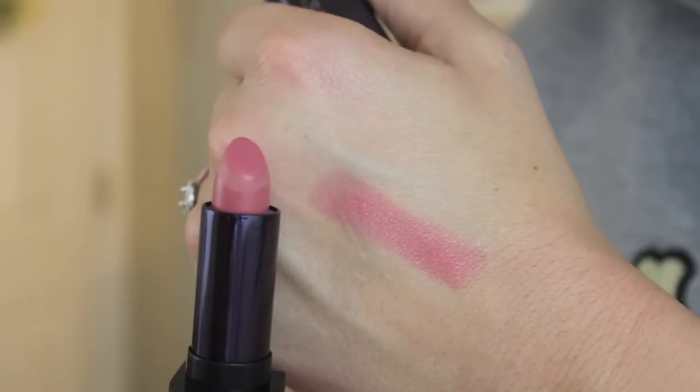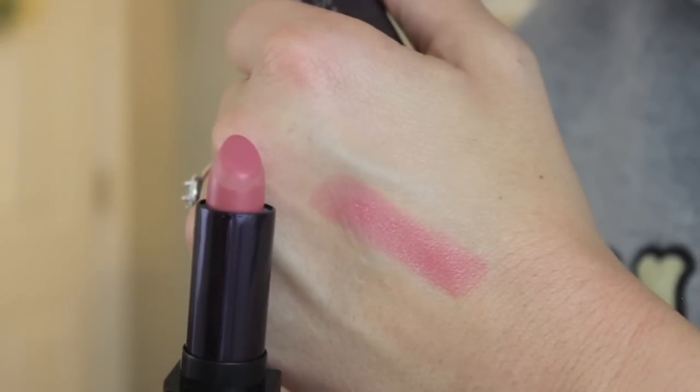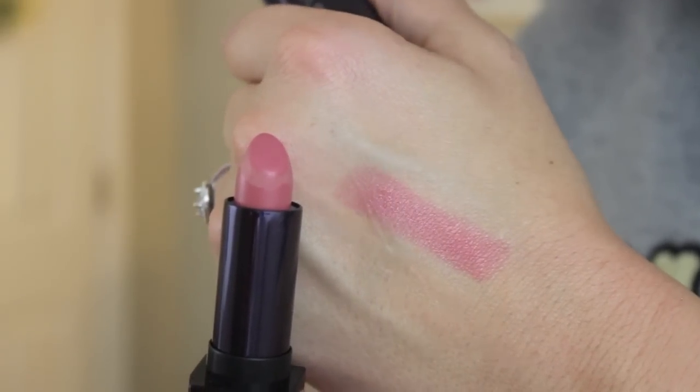It's not insanely pigmented. It kind of has a glossy feel to it, but this is a nice color to just slap on. No mirror, like when you're out running errands and you just need a little something. This is really nice. I like this a lot.